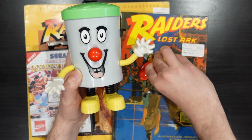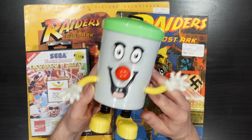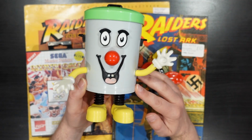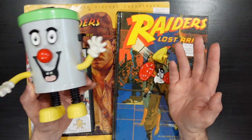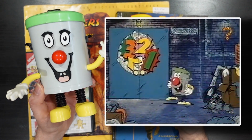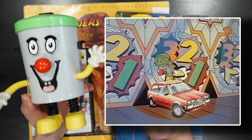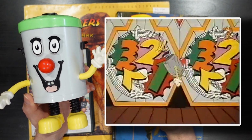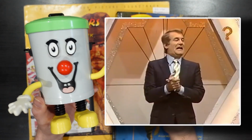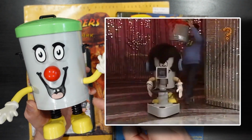And he's even got a different nose, but I think I'm going to keep him the way he is because this is how he looked in the TV programme. So if you don't know what 321 is, it was a quiz show. I think it was the late 70s. I think this is date stamp 1978, and it ran right through to the mid to late 80s. And the booby prize on 321 was a brand new bin, hence Dusty Bin.